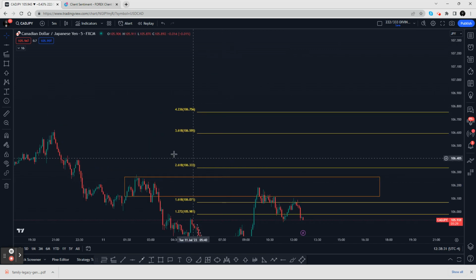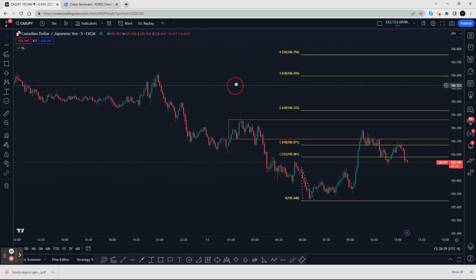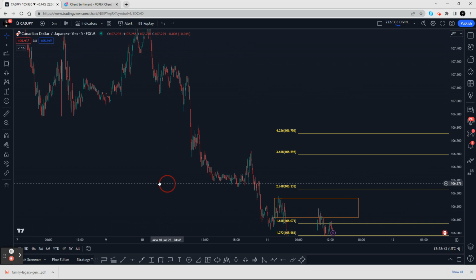And of course, if we change some form of trend and behavior, this will be it, and that won't be it for the most part. But we'll have to see on a higher time frame exactly what's happening. All right, so here we go.